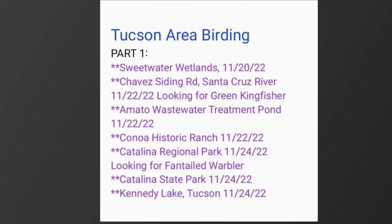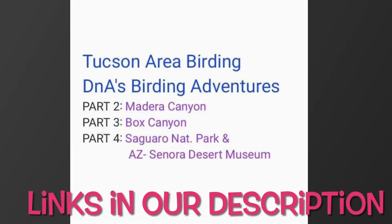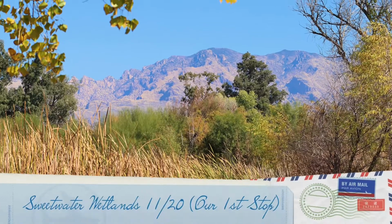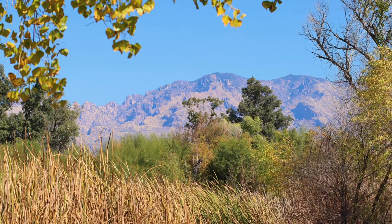Tucson has the best birding, and in our 4 days, we planned out heading down south and hitting the Sweetwater Wetlands and Madera Canyon, and then Box Canyon, and then north to Saguaro National Park and Arizona Sonora Desert Museum. We got about 5 life birds in the first 5 minutes at Sweetwater Wetlands in Tucson.